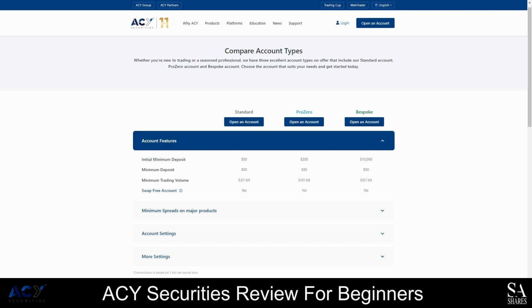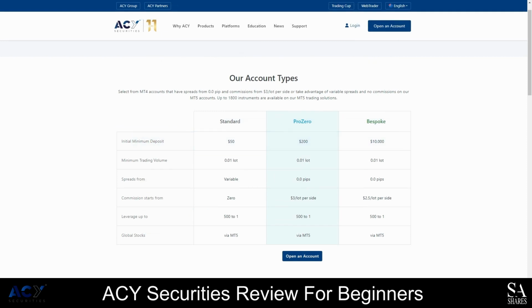And this is an entirely commission-free account that requires an initial minimum deposit of $50 US. The spreads on this account start at around 1 pip, and we recommend opening this account if you are a casual trader or a beginner that's already practiced with a demo account.